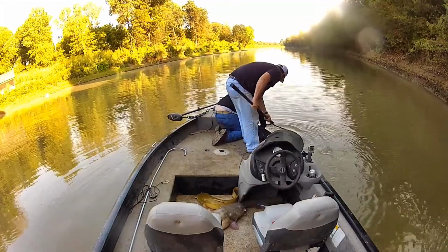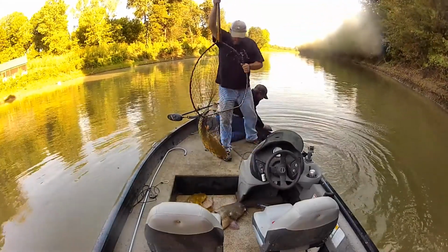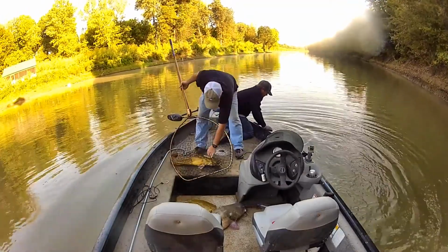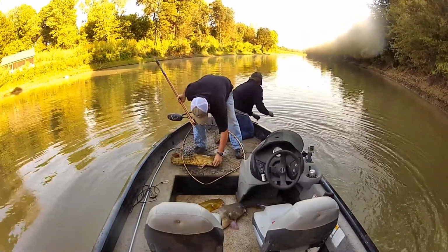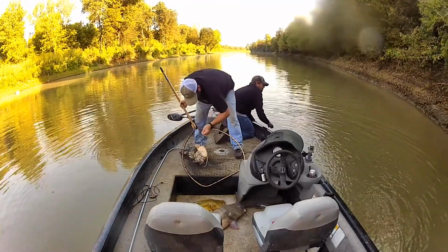Once you factor all those things together, you can move in on top of them, and you've got a resident population you're fishing off of. As you can see, we had this line in exactly the right place.